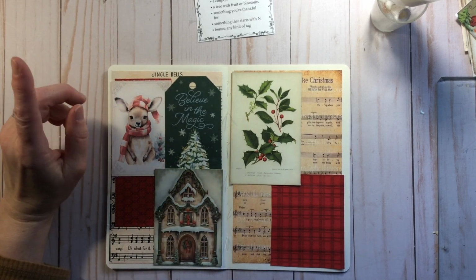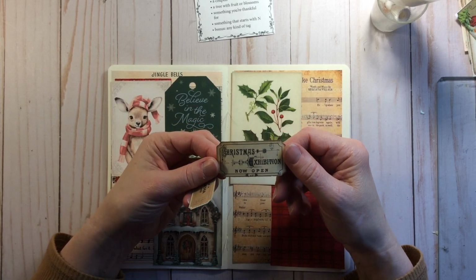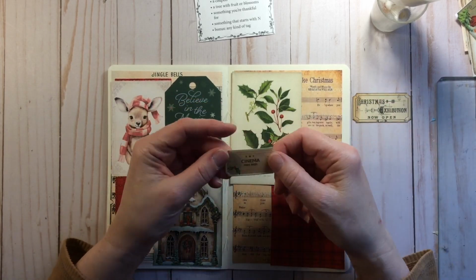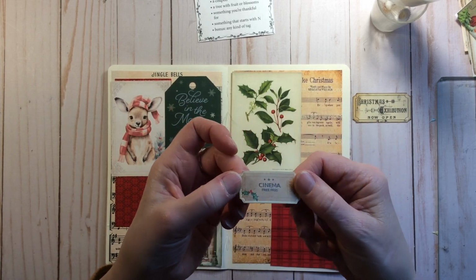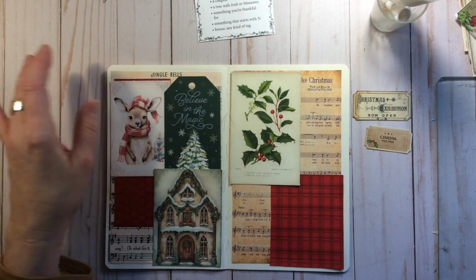And then a coupon. I've got a couple of coupons here. I've got a coupon for a Christmas exhibition, which is now open, and a free pass for the cinema. So I thought I'd add those.